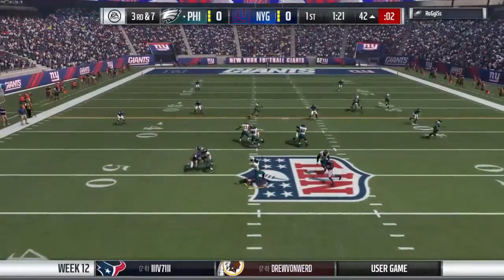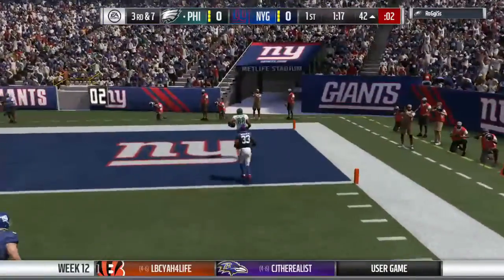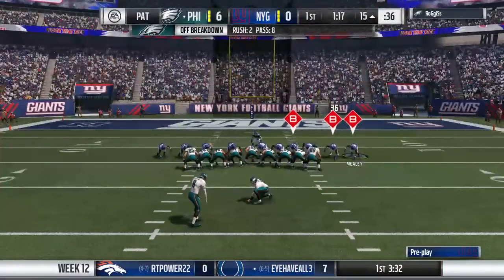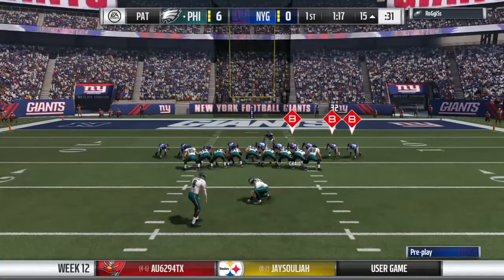Out of the gun now on third down. Throwing right, and that's complete. Touchdown, Philadelphia. Their big-bodied receiver, his third touchdown now on the year. And the Eagles have taken the early lead.